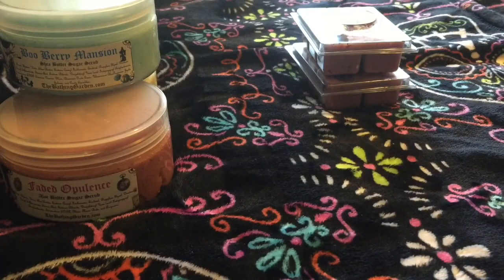So I get one every single year, and I generally hang on to it for the next year. So I melted Haunted Hayride already this season once, and I think I have a couple of cubes of it left, but the Haunted Hayride that I melted this year was from last year, and this one here I will probably melt next year.